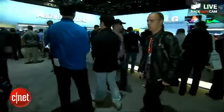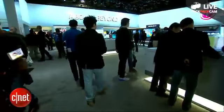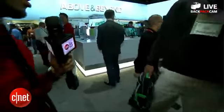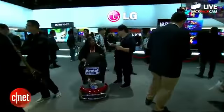This is really the heart of LG's booth. Now, if you saw our LG tour earlier, we were only able to cover so much of it because it gets really crowded here. It's all good. So let's come over here. This device here, I thought was pretty cool.